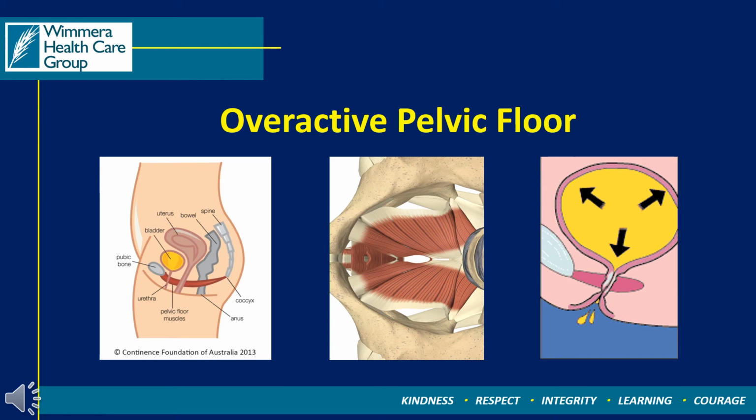So it's the same with your pelvic floor. If there's increased tension there and they're always tight and can't fully relax, it can lead to lots of other issues. It can actually lead to leaking, because the muscle needs to be able to relax to then contract again to close off your urethra and stop urine dribbling out.